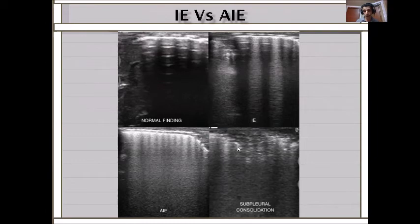So when there is a confluent, localized air bronchogram, this is consolidation. It can be collapse, it can be pneumonia. How do you differentiate? You put Doppler on it. If there is increased vascularity, it's pneumonia. If no vascularity, it's a collapse. If there is a boundary, it's an abscess. Is that clear? Okay, now we'll go again.